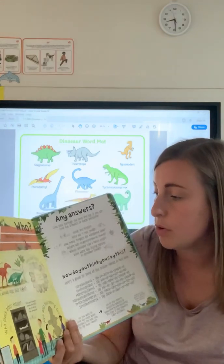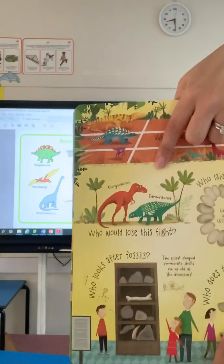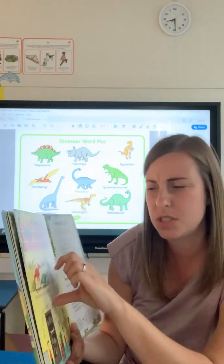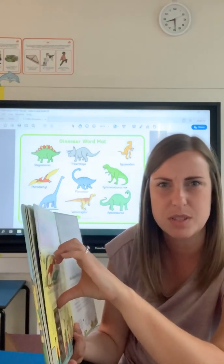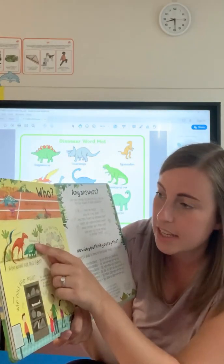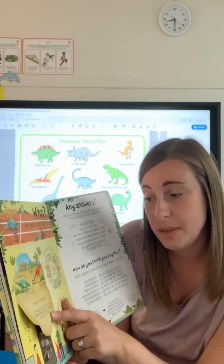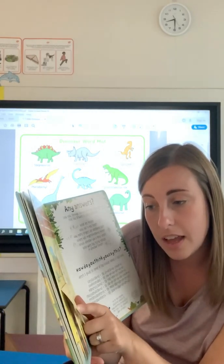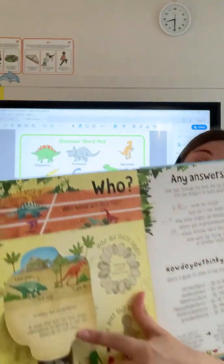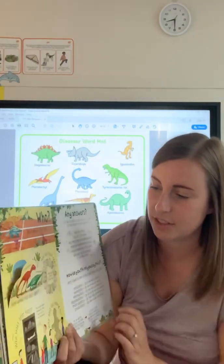And then we've got some who questions. So we've got who would lose in this fight? You see there's two dinosaurs there. Which one do you think would lose? I'm not sure actually. One of them's bigger and has longer legs, but one of them's got spiky bits. Probably the Gorgosaurus. So that is the bigger one. That's the one who would lose. It could only beat the thick-plated Edmontonia by turning it over and attacking its soft belly. So that's the only way it would be able to win, because the spikes on its back would be too hard to fight against. It's a good fact, isn't it?